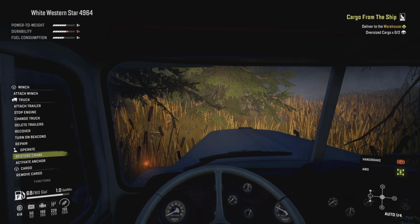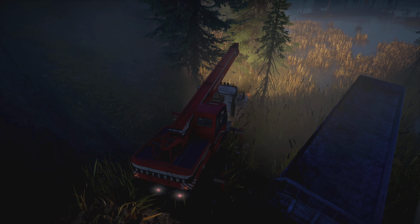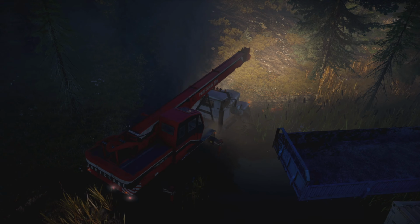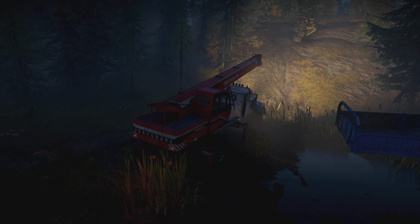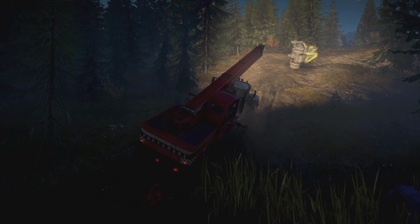Bro, this is going well. Okay, so far anyway. Don't want to get ahead of myself. All right, drag the caterpillar down the hill. Let's do it. Now, you might think that I could use the crane to do this, but that's not a good idea. Not in this situation.